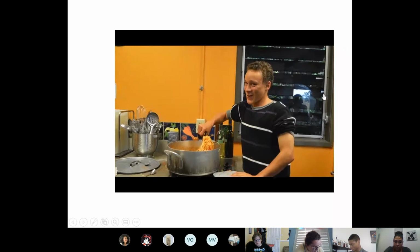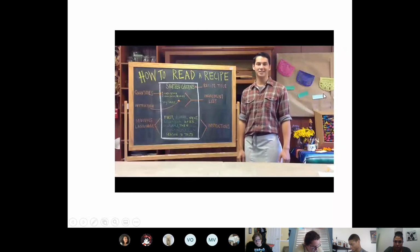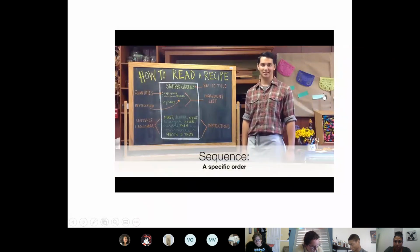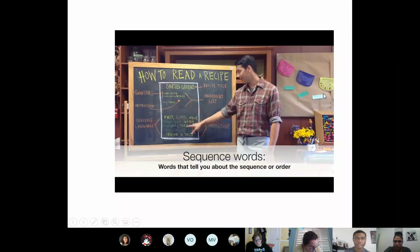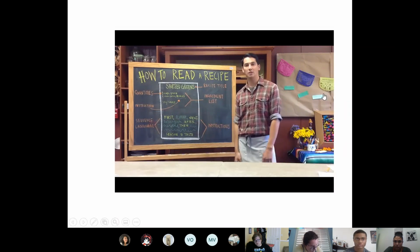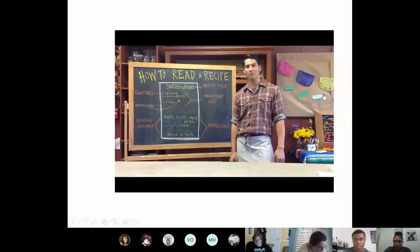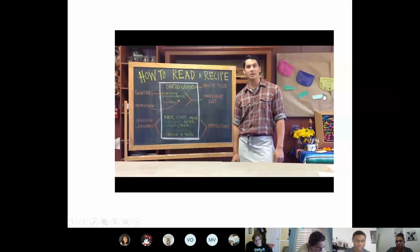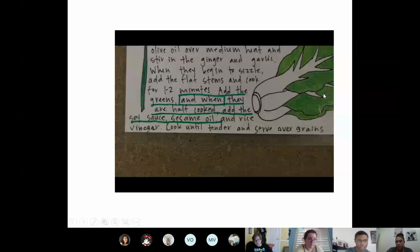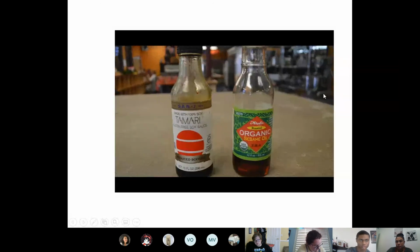It's also important to pay attention to sequence language in the instructions. Sequence words like first, next, after, then, and while will tell you when to do the next step of a recipe. For example, in sauteed greens, the recipe says to add the greens, and when they are half cooked, add the soy sauce and sesame oil.